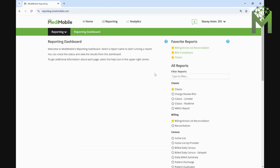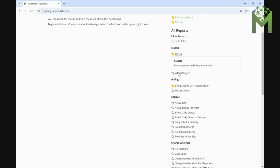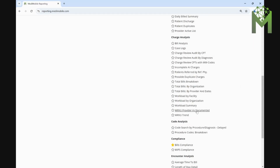I do want to take a quick moment to show you our reporting system. MediMobile is known for having a pretty robust reporting system. We have reports built around just about anything that you need to track. Our most common report is our classic report, which has patient and billing information. It's quite a large report that you can run for certain dates of service, and it would pull you the patient and billing information. We have reports around billing, census, charge analysis, and many other things.